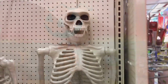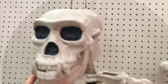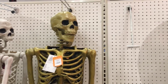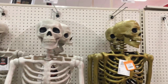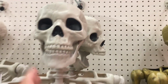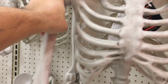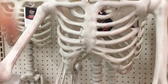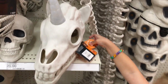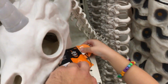Wow. Yeah. $40 for the gorilla skeleton. Killer gorilla. The gold one, and this is the regular one. Do that movable jaw. That's cool. Okay, it's got a little button. You can press the button. Yeah, it's $20.